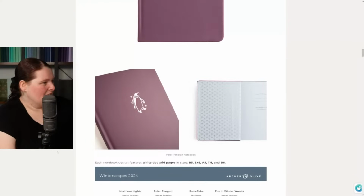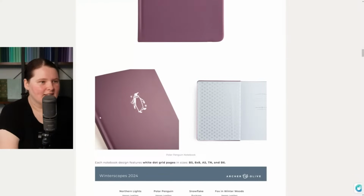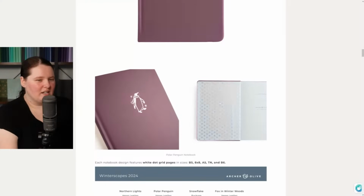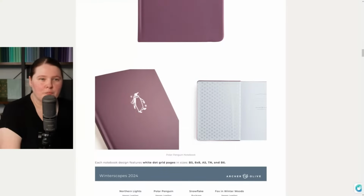So in terms of our penguin and the design on the inside cover here, we've got the return of the snowflakes, this one in that silver foiling. Again, it's a nice tighter repeating pattern, so I wouldn't feel too bad covering over part of it, but I'm also probably not going to be getting the penguin because there are other notebooks that hold my heart a little bit more.